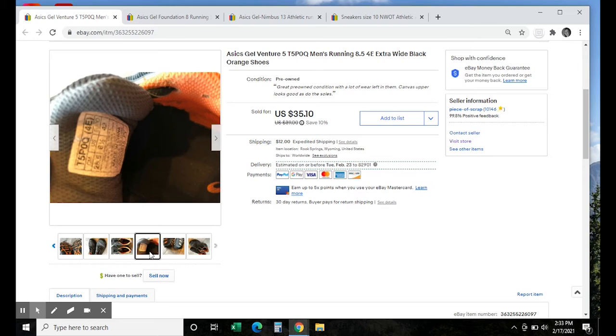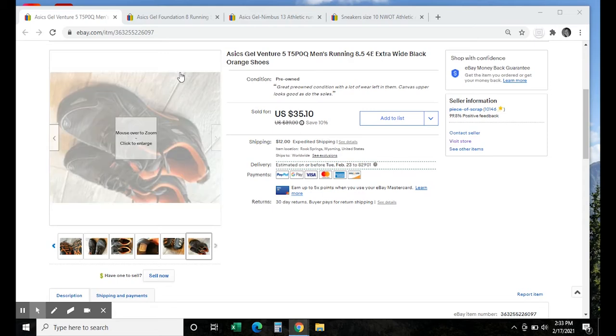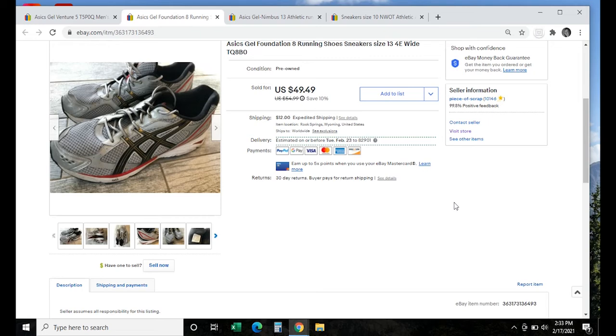I purchased this pair of shoes at Goodwill for $5. I sent an offer to a watcher for $27.92. It did ship internationally, so the buyer paid $39 shipping. After the actual shipping charge and fees, my profit was $31.22.